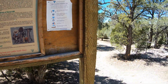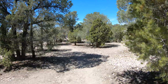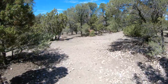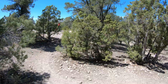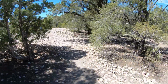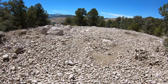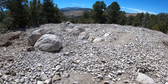Okay, let's go down here. And this is the rock pile, and these are the rocks that you see. There's tons of rocks. This is the rock pile here. You pick a spot and you start digging. And that's what you want to do here.